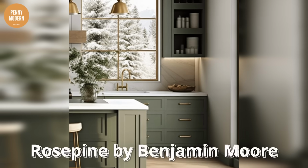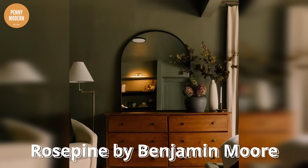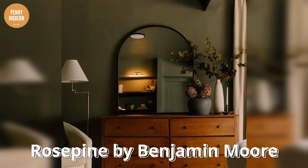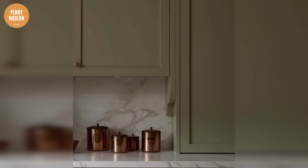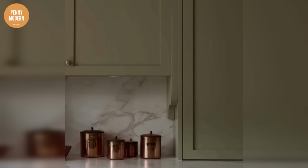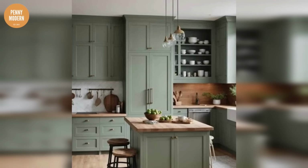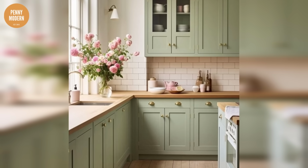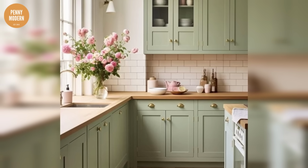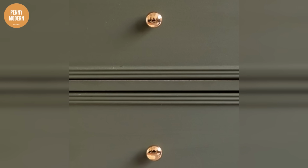Next up, we have Rose Pine by Benjamin Moore. Now this is a deep earthy green that I feel is very rich, very timeless, and it's a perfect color for creating a connection to nature, which is that mega trend of bringing the outside in, and it adds a lot of depth, it adds so much drama to your space. So you could even pair this beautiful green with warm metallics like gold or bronze for a very stunning look.